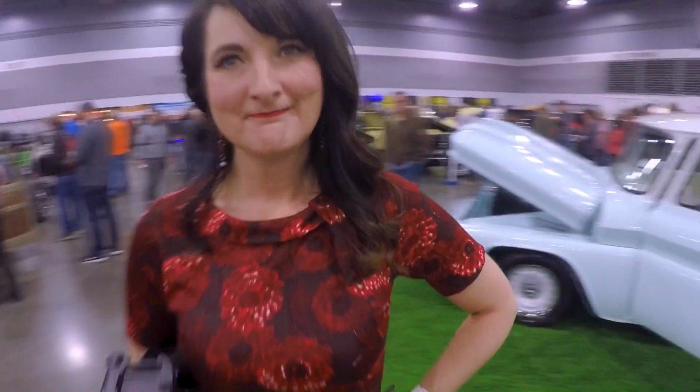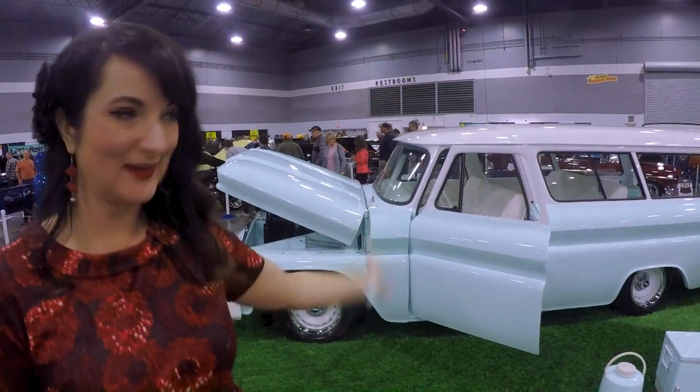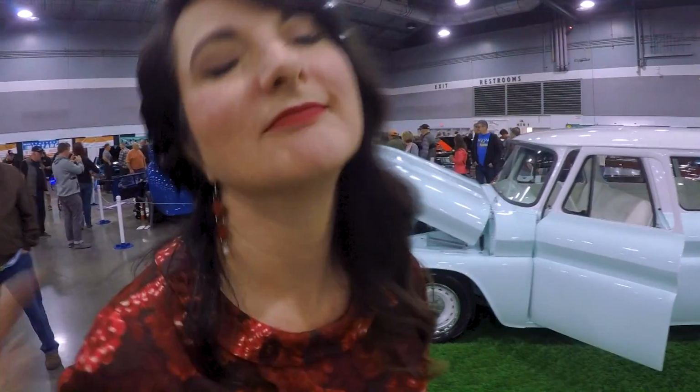Find yourself another ride that you want. Yeah. You want this to tow our trailer with, right? This would be great to tow our trailer. I know. It's so pretty. I think you just need to make up your mind as to which ones you want.